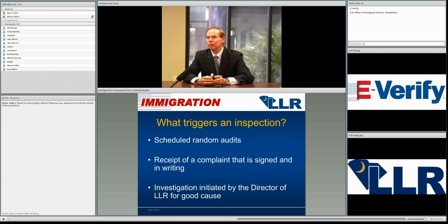The other way we can get into a place of business is through a complaint. The statute says that if we get a complaint that is signed and in writing that alleges that an employer is not complying with the South Carolina Illegal Aliens and Private Employment Act, then we have to [investigate]. And then we can go in for good cause if directed to do so by the director of LR. An example of good cause there would be federal guys I talked about earlier, ICE. They could be in a place of business doing an I-9 audit, and they're familiar with the South Carolina immigration law, and they could pick up the phone and call us and say, hey, we're auditing this business and looking at their I-9s and determine that they're not enrolled in EVerify.